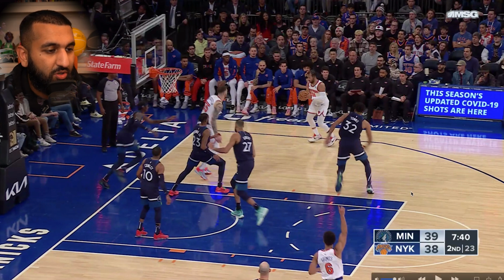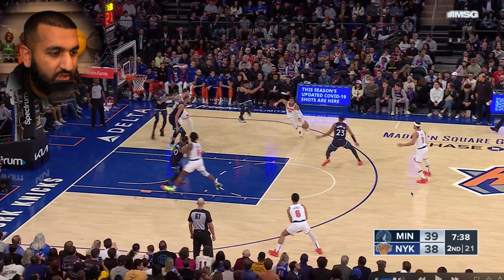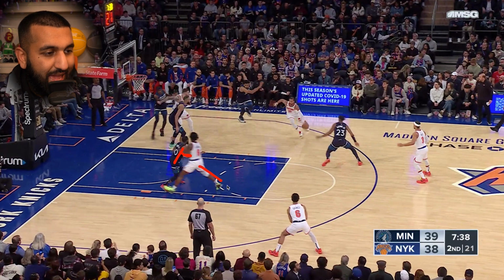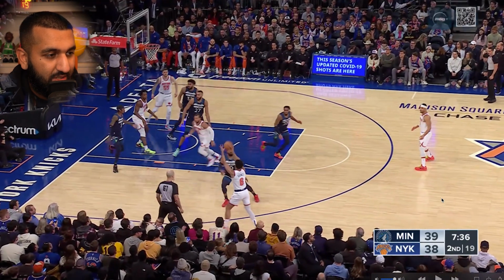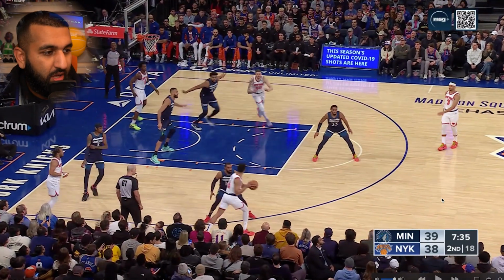The reason why he wants to do that, you'll see it in a second, is he cuts straight to the paint because he wants to seal this defender from getting the closeout on Grimes. Troy Brown is already split between guarding the ball and Josh Hart. And here, Jalen Brunson should recognize the wide open pass, which he does. He does a great job. And now OG's under the hoop.